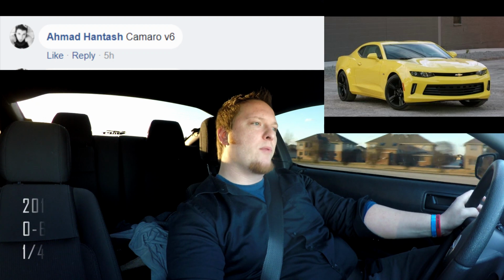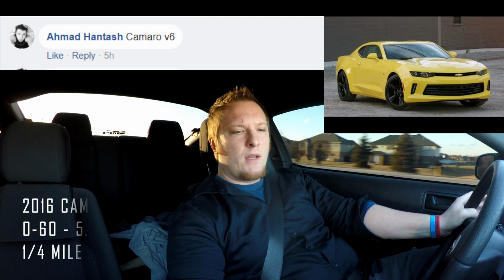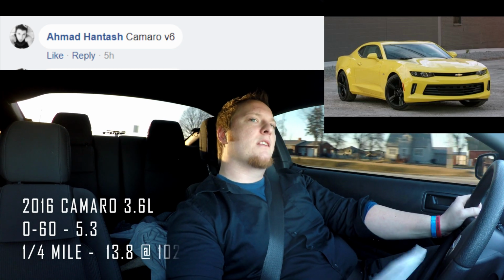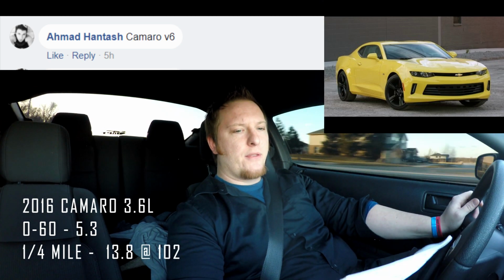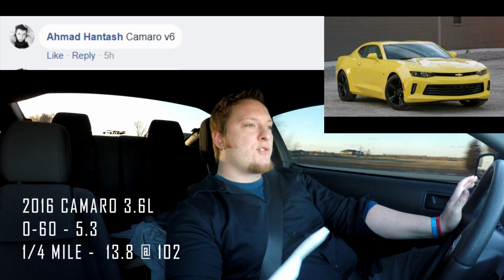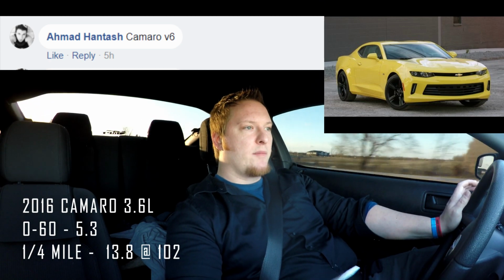2016 Camaro 3.6 liter. I think this is going to be the last one here. Yeah, this is going to be the last one. So yeah, 2016 Camaro. It's 5.3, 0 to 60, quarter mile 13.8 at 102. It's a driver's race, but again, Performance Pack 3.7 would beat this car.